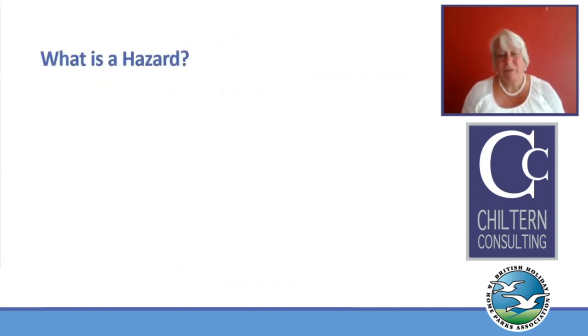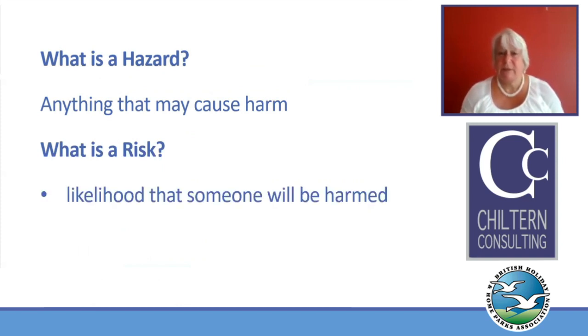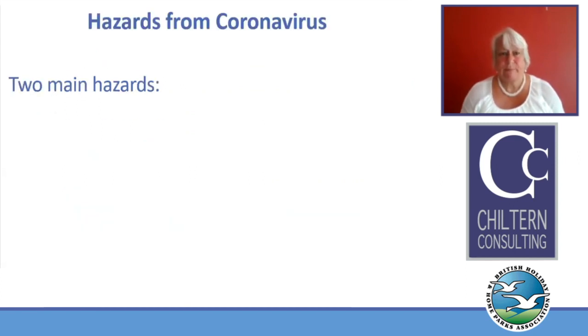So, just for redefinition, what is a hazard? A hazard is anything that might cause harm. Now, clearly in this example, it's going to be COVID-19 itself that will cause harm. What's the risk? So we want to know what's the likelihood that someone will be harmed, and also how serious that harm could be. Now, we clearly know it can go from somebody having no symptoms to fatality.